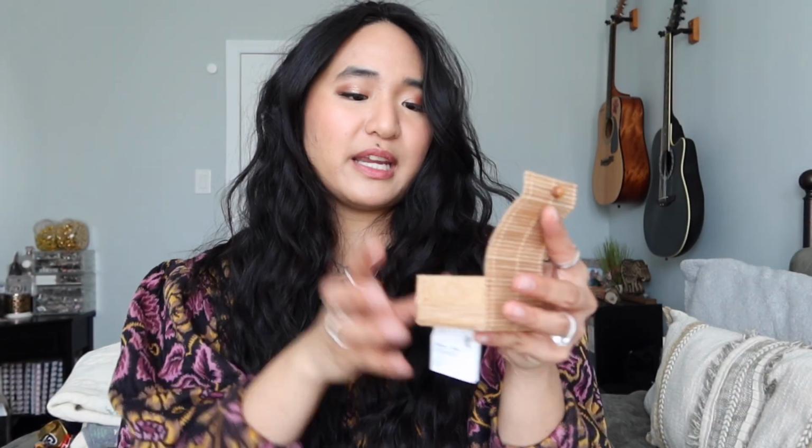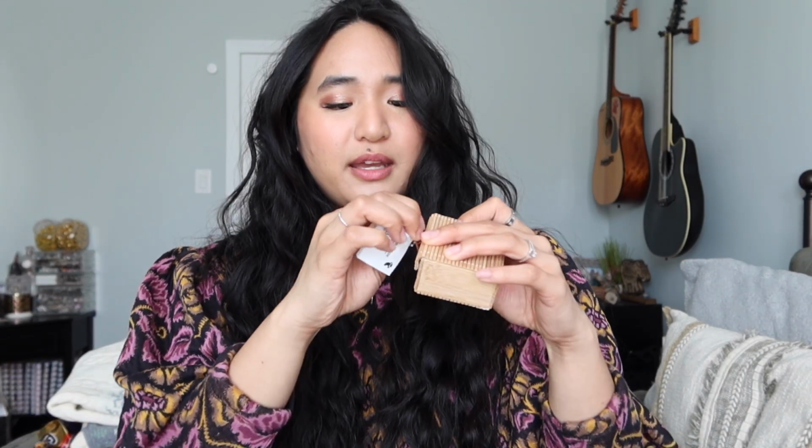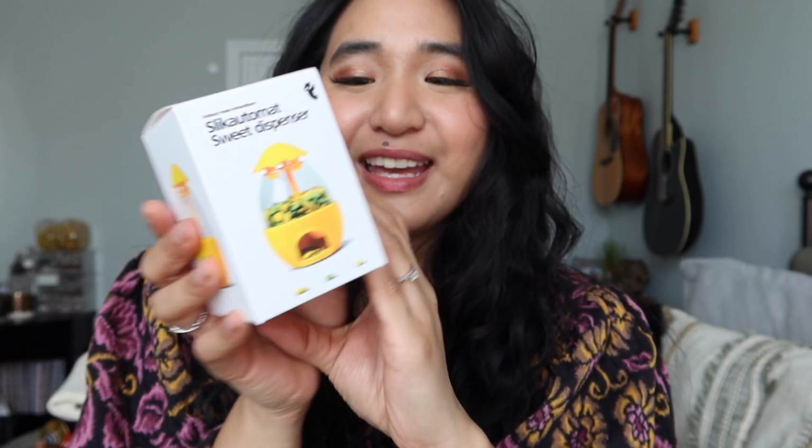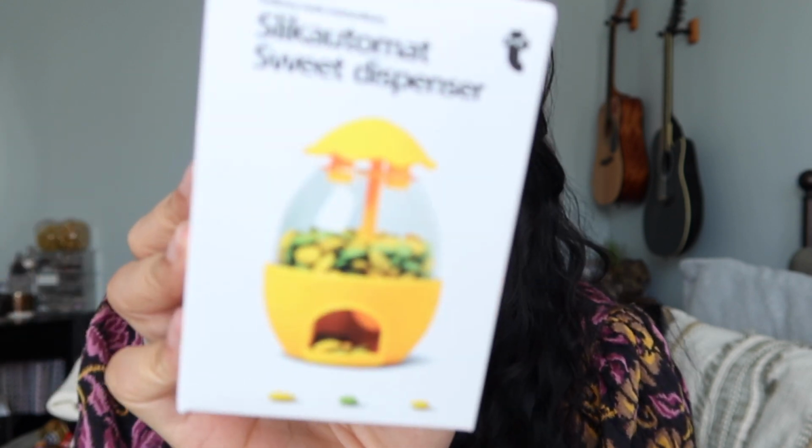And then I got my sister a tiny one because it's just so adorable, and I'm gonna bring this to her when I visit her. And then I also got this for my nephew slash my sister because she might like this as well. But it's a cute little candy dispenser, like for M&Ms and stuff.